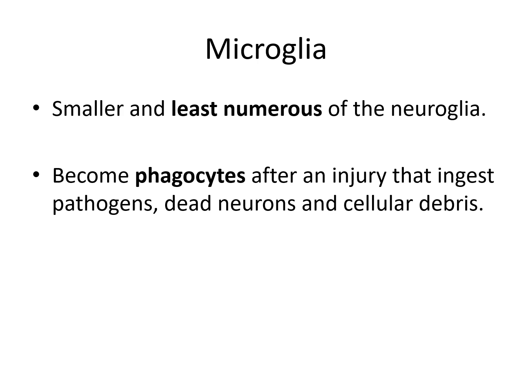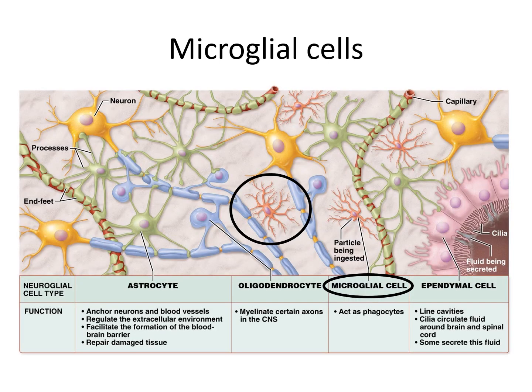neurons. Okay. The microglia, as you might expect, are the smallest and the least numerous of the neuroglia. These are unique because they're phagocytes, and after an injury, they ingest pathogens, dead neurons, and cellular debris. So they operate much like macrophages, but they're called microglia. Okay, so here's a microglia cell, kind of star-shaped as well.